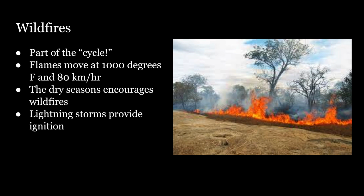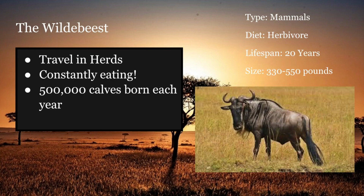Now, as I mentioned before, the savanna does experience dry seasons, and these dry seasons do encourage the wildfires as the dry land and dry grasses will ignite more easily. And also, lightning storms during the dry season also provide for ignition because the lightning will strike the dry ground, again, creating those flames.